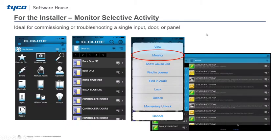Now this is one of my favorite features in C.CURE. In fact, it's very popular on the regular monitoring and the admin stations. This is called, it's pretty simply named, Monitor. But it basically lets you do an ad hoc, live monitoring screen focused in on any one object in your system. Okay, so you can see what I'm calling the Site Explorer. Okay, and this is basically your hardware tree, if you will. Okay, if you want to equate it to something that's on the regular workstation.